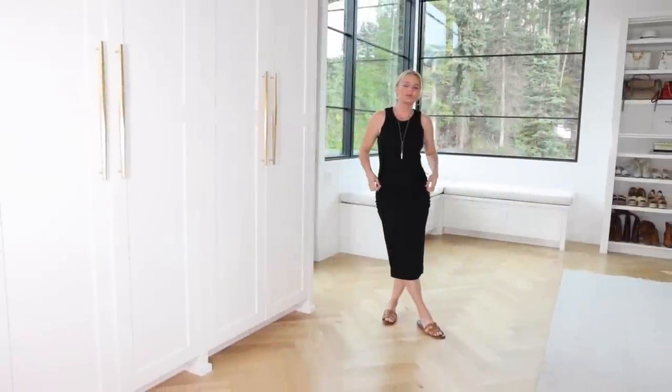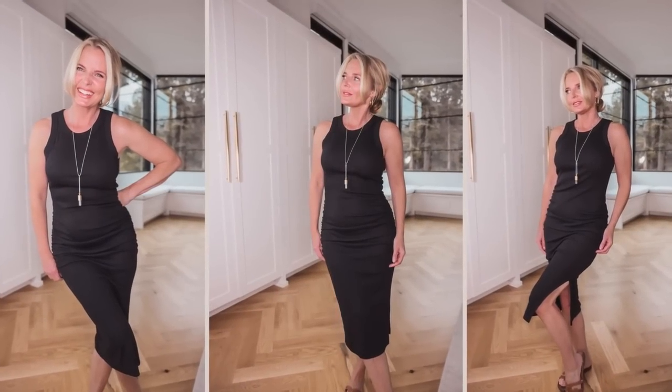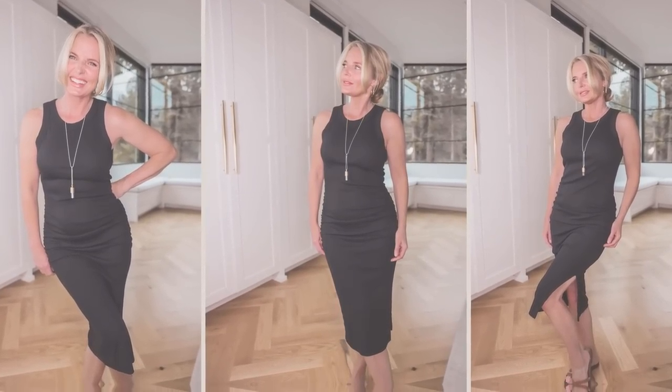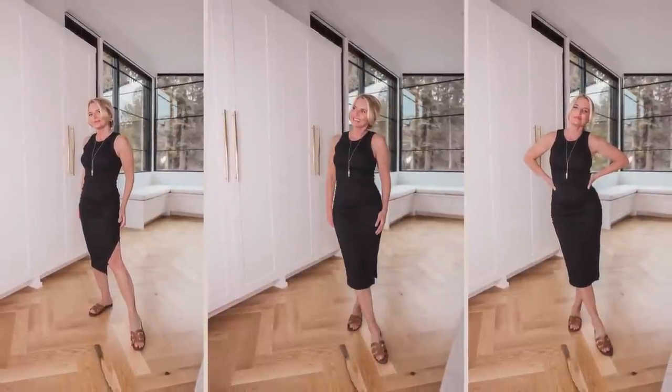Next up, I wanted to show you the Michael Stars midi tank dress. This is a great one to throw on when you're running errands, but you want to look pulled together. It's a really versatile piece. I think I've had this dress for like 4 or 5 years. I remember featuring it here eons ago, when I was back in the old studio.